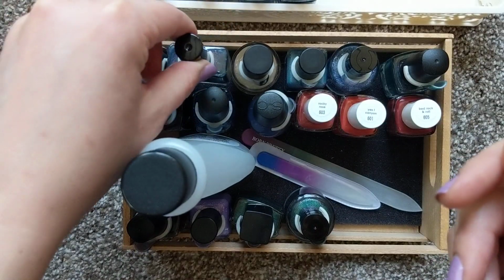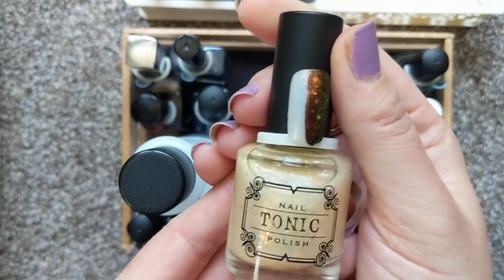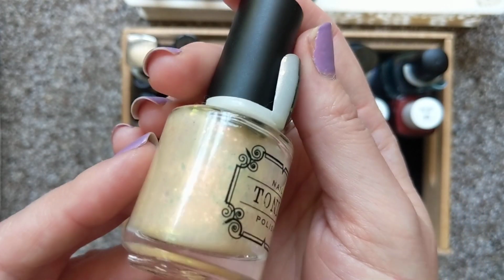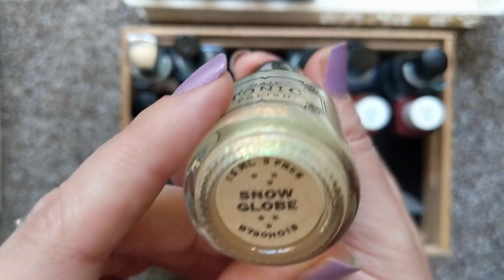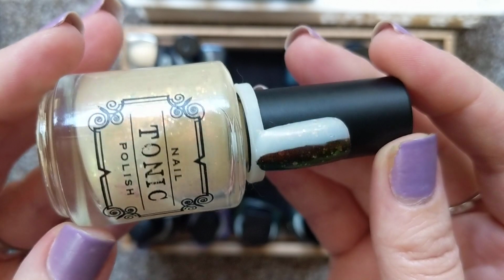And another polish that I own a lot of is Tonic, and they are almost tied with Bee's Knees. I have 58 of them. This particular one is called Snow Globe, and it is this beautiful iridescent topper.